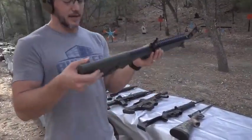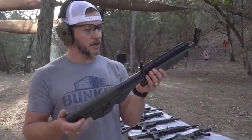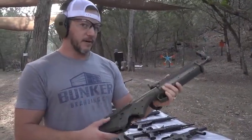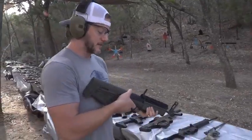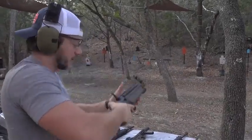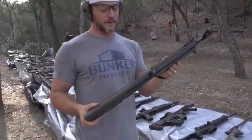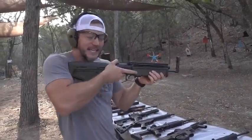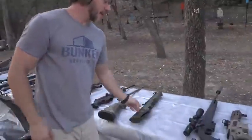This is a Keltec, oh, I forgot the name of this one. R something S. RDS, DVR. I don't remember what it's called, but it's 5.56, takes AR mag. Super cool little gun, especially if you want like a truck gun, because it just takes an AR mag. It's a bullpup, so tiny little thing, chambered in 5.56.